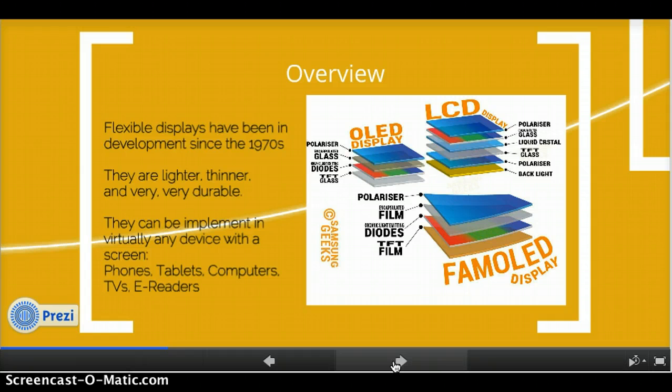This diagram on the right here, the top two, the OLED and the LCD, those are traditional screens that you might see right now in your smartphone. They generally involve glass, and obviously they're not flexible. But the image below, the FAM OLED display, that's a flexible display.